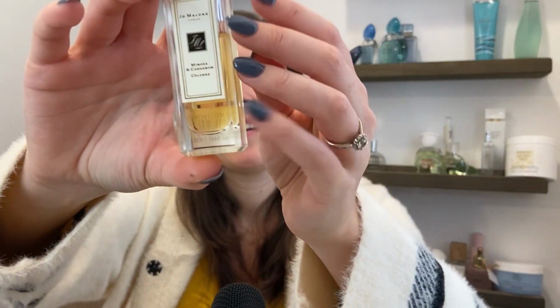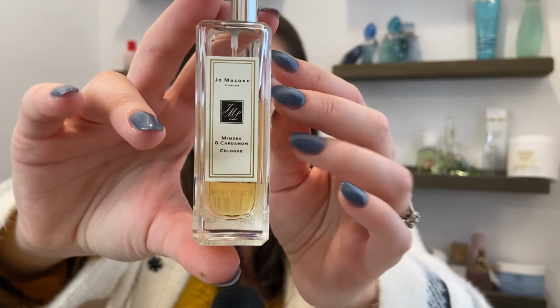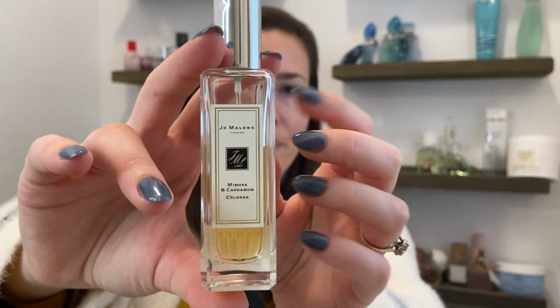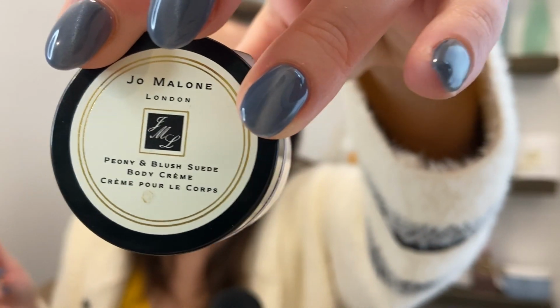Okay, so today I am doing a review on Jo Malone's Mimosa and Cardamom. I purchased this recently off of eBay, and it came in a set with another sample and also a little sample of this peony and blush suede lotion cream.